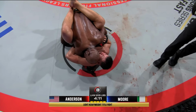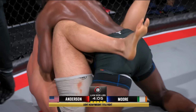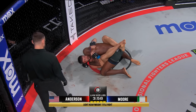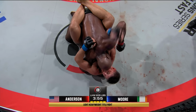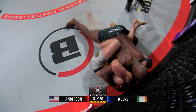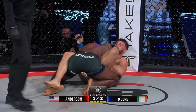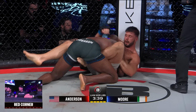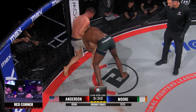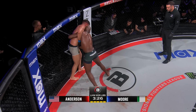Karl's got some space here to start isolating and attacking Corey's arms. You can see he's got the overhook. He's got to get his hips out to the side, though, like he's trying to now. Butterfly hook goes in for Karl Moore. You can see that butterfly poking through the legs. Can he use it to sweep again like he did in the last round? Great work by Karl Moore, just elevates his back on the cage and stands up.